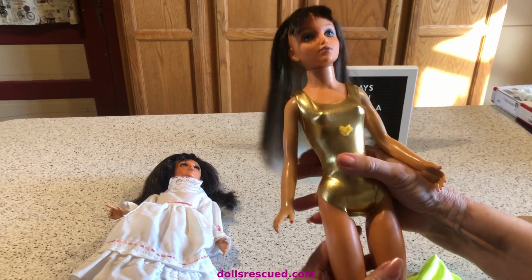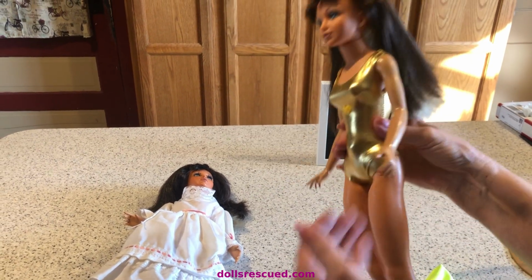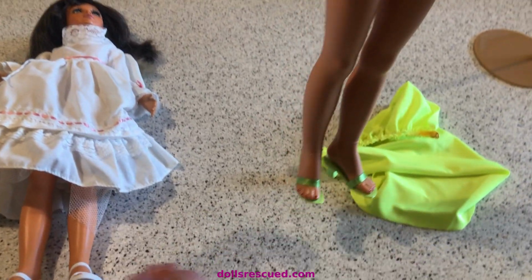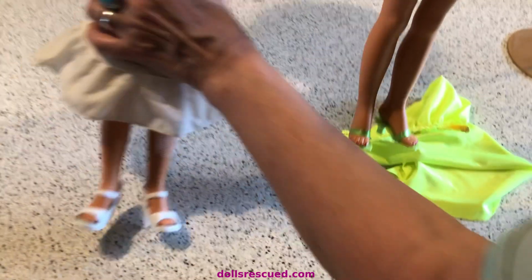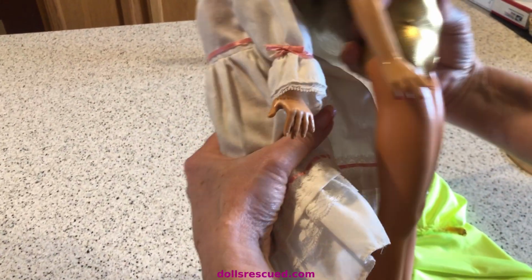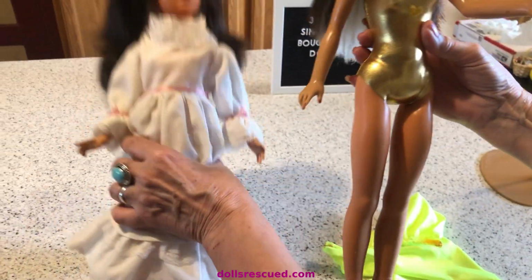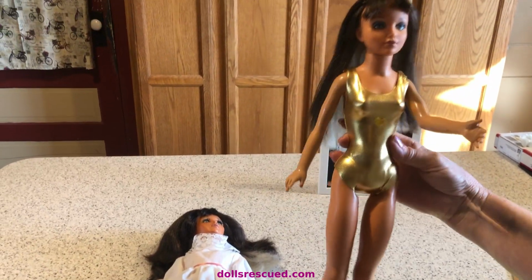I'm pleased with how this doll came out. I did paint her fingers and toes. The original doll did not come with that, so I've left hers alone. But this one had so many problems, I figured, doll her up as much as possible.